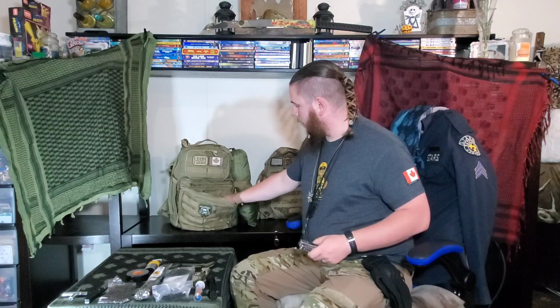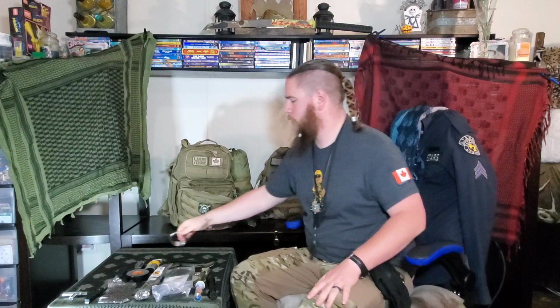We have a multi-tool. I want to say this is the SOG Power Play. And then it comes with a full set of bits. In case you haven't noticed, I don't suffer from brand loyalty. I just use whatever I think will be good. And we have 25 feet of snare wire. And that is it for that pocket.